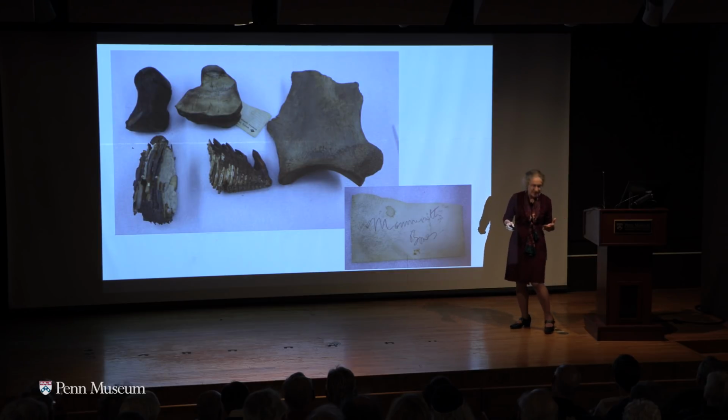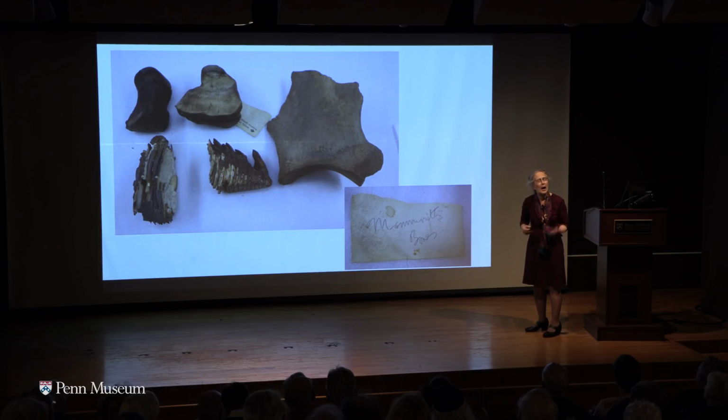If I had all this stuff, where was it from? Why was it in this closet? How had it come to the museum? And where might it be from? Because we haven't done a lot of research on material of this age and material in this period in the museum. And I thought, gosh, with my knowledge of the museum, I really ought to be able to figure this out.